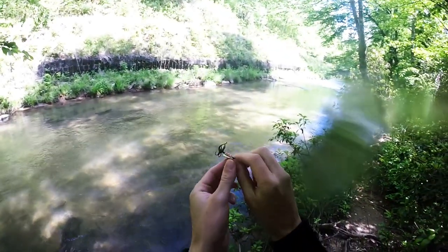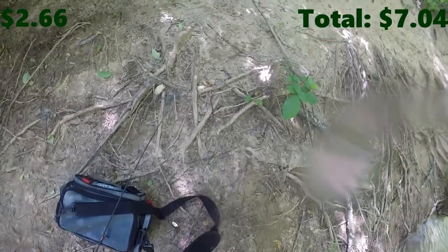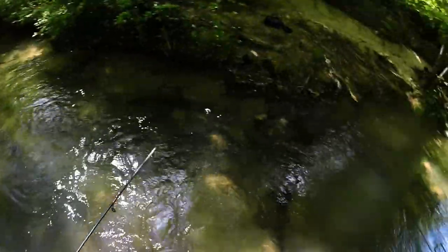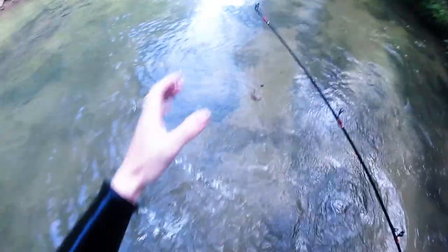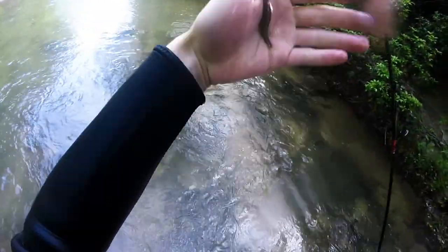I got another little spinnerbait thing, or inline spinner. Nice. All right, we're gonna try to catch one of these shiners out here. Some of them look a little more transparent than the other ones, so maybe it's something different, maybe not. I don't know. Let's find out. Ah, it's a yellowfin. Yeah, it's a yellowfin right there.